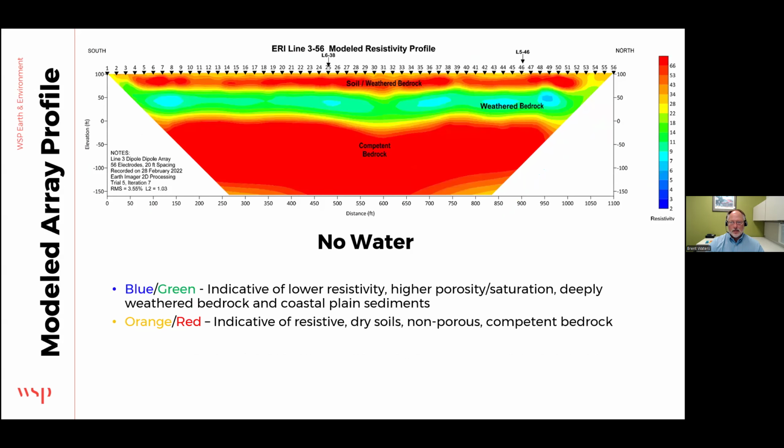In this case, we didn't find anything. So no water. I think this low resistivity horizontal zone here is either a shale layer or it's weathered saprolite bedrock, and we didn't find any water path fracture zones on this line. So that was a bust, but at least we know not to drill, so that's good.